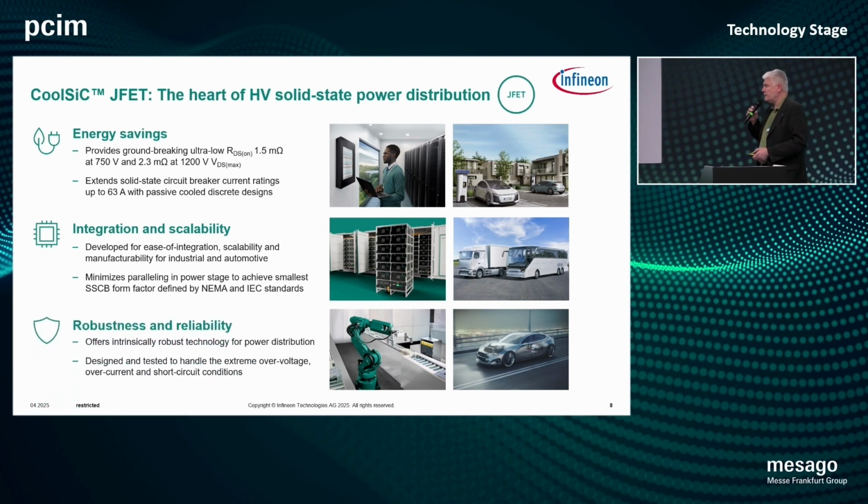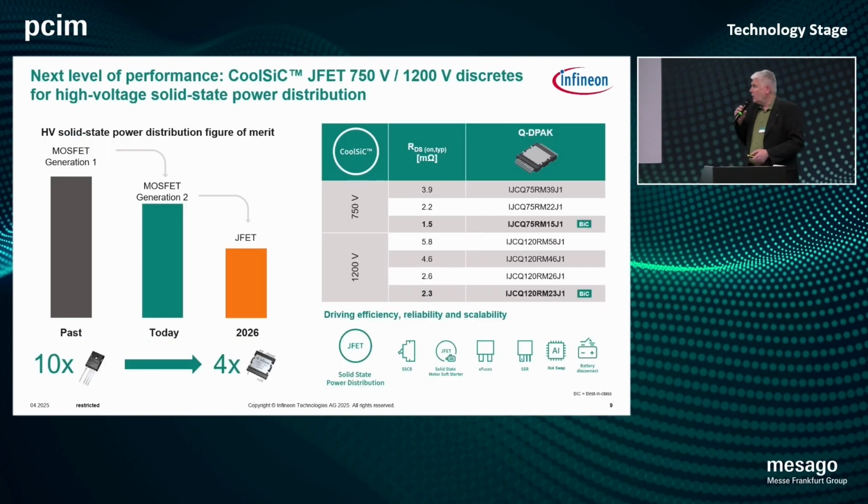And why JFET robustness and reliability are extremely important in this application. And here the JFET with its current limiting feature offers extraordinary performance. Also RDS(on) for a JFET can be significantly lower than for a MOSFET. It's a normally on component where no channel contribution is left, and therefore compared to MOSFET-based solutions, just as an example, 10x TO247 can now be realized in 4 times QDPAK.